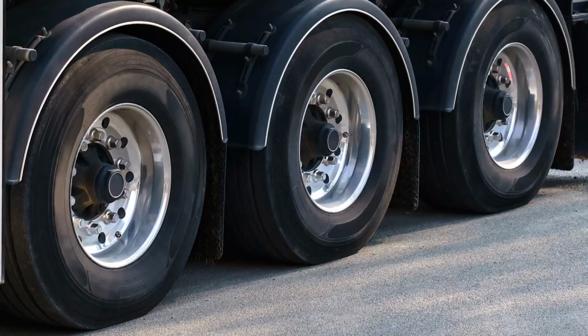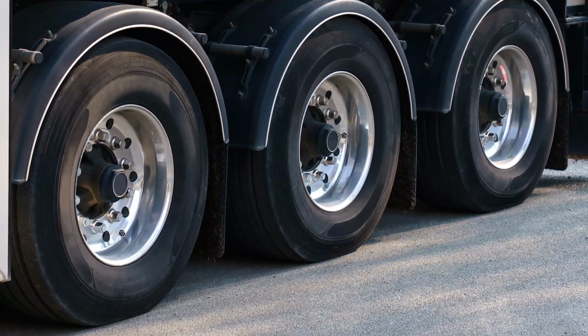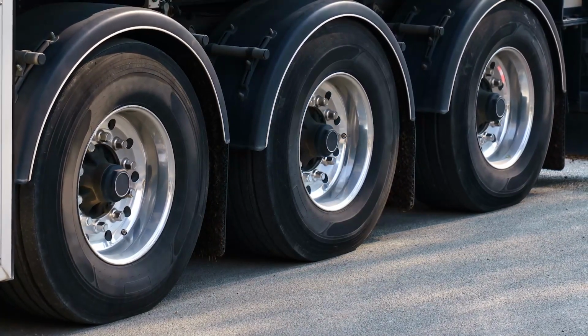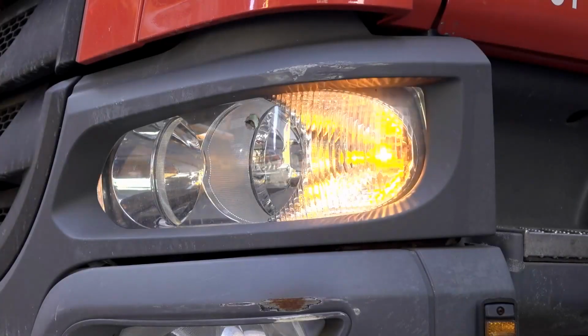Now, if your fleet is interested in collecting data on tire performance, like tire pressure or temperature, you should consider investing in a tire management solution. There are nationwide service networks out there that can offer both regular, proactive maintenance as well as emergency roadside assistance in case it comes to that. And don't be ashamed if it does, it happens.